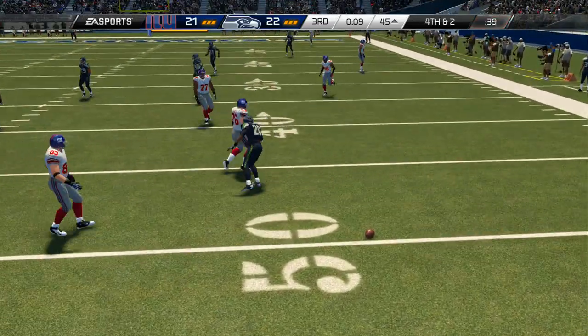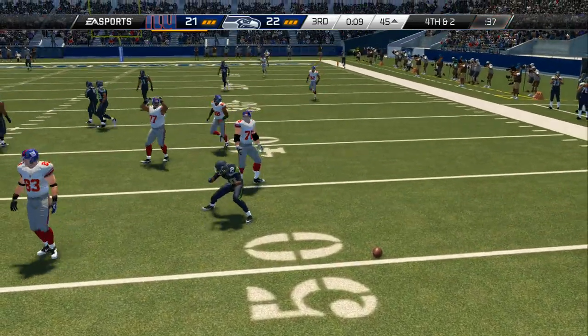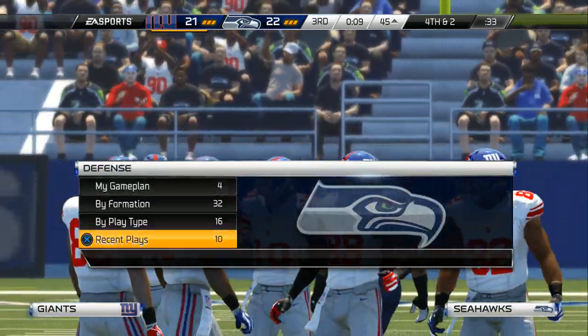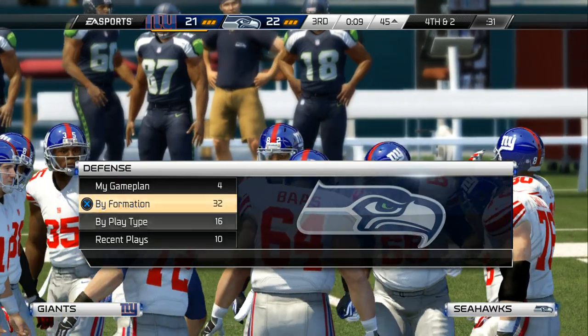You're near midfield. It's fourth down. What do you do? I've got the answer right here. You punt it. Play field position. Make the other offense drive the length of the field to score.